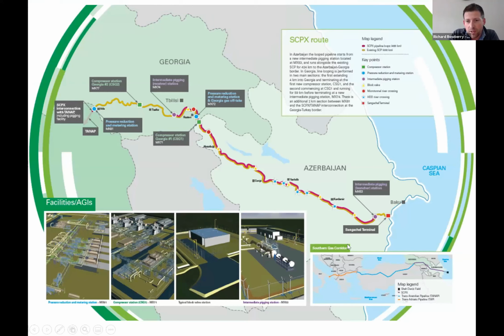This gives you a view of the pipeline. Running from Sangachal terminal near Baku, across Azerbaijan, through to Georgia, and there's the SCPX connection with TANAP on the west side of Georgia.